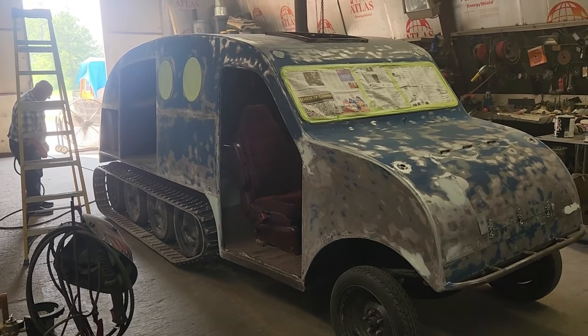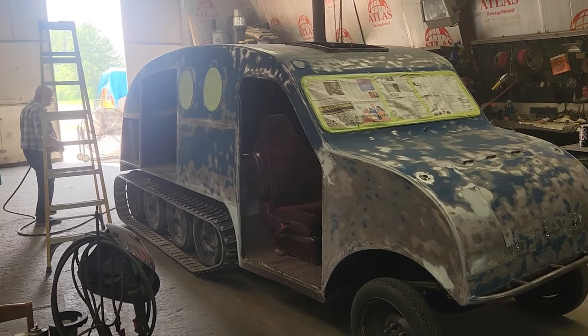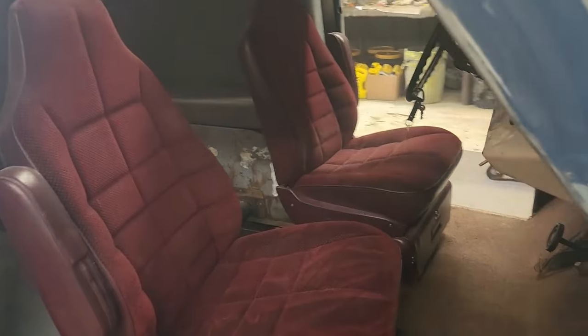So hopefully this is almost ready for painting job. I'd love to see that happen. And then in the end, we'll still end up cleaning everything out of the inside.